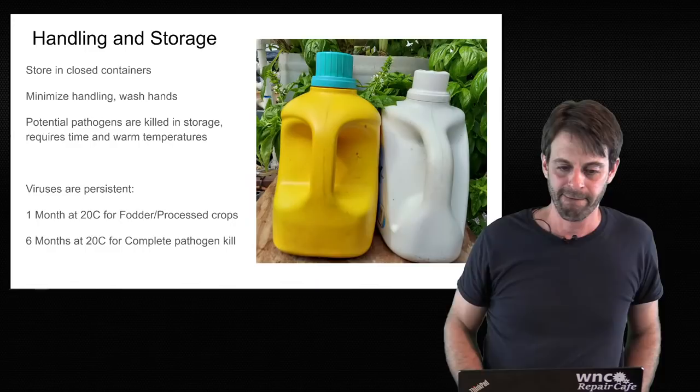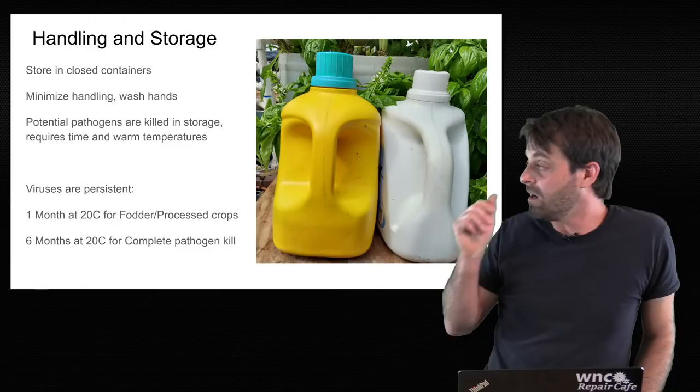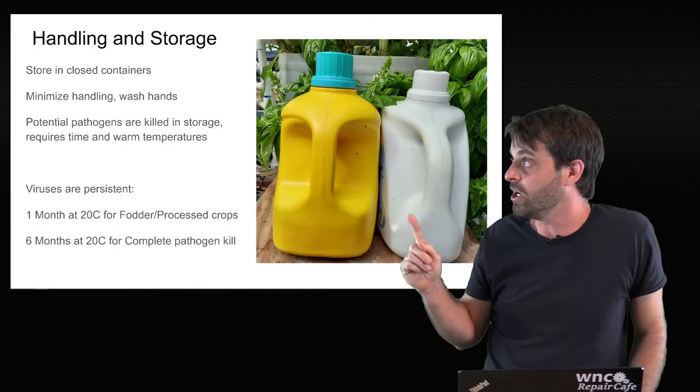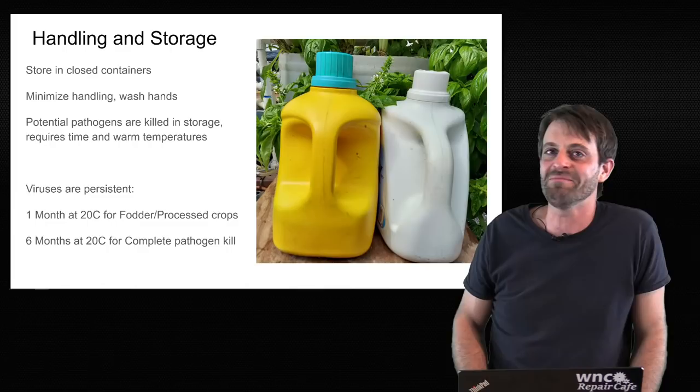Okay, just a little bit about handling and storage. We're going to take a break here pretty soon. This is what I like to do. Remember I told you about closed containers? This is what I do for my morning urine. I'm going to confess here, I don't know if my wife is watching, but she doesn't even know how I collect it. But I have my means and my ways of collecting my morning urine.